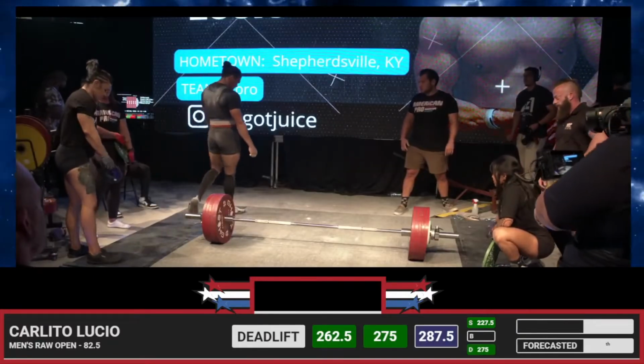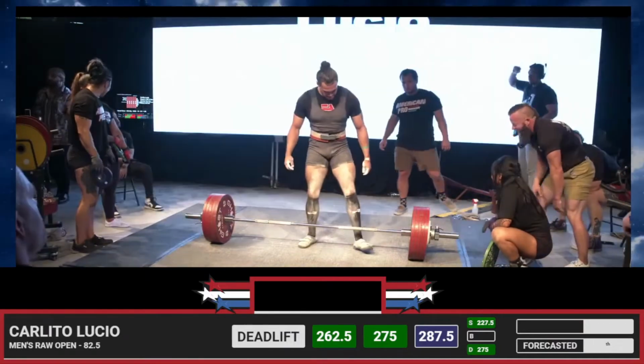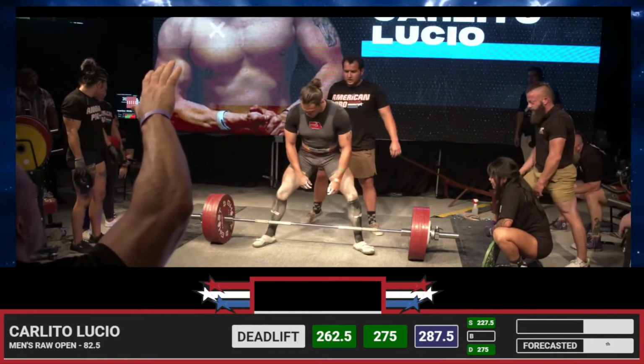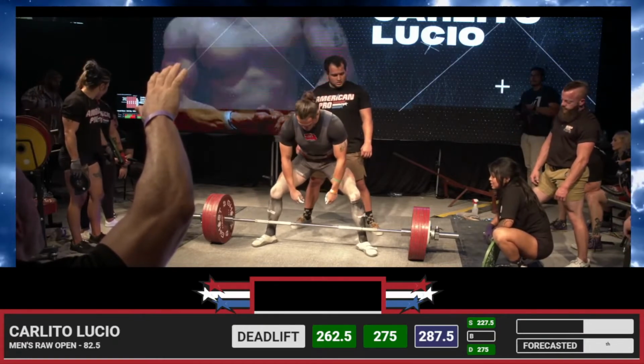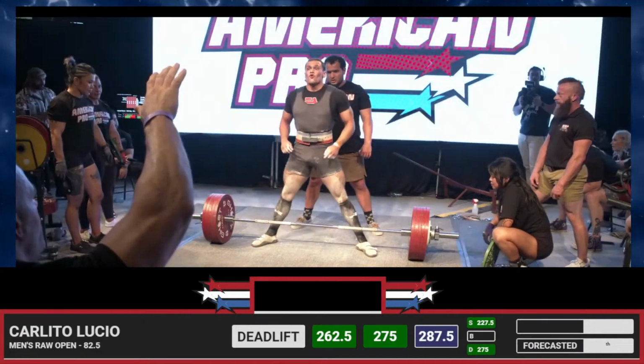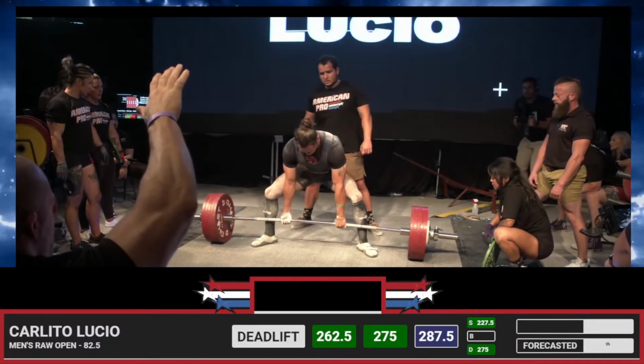I love Carlito's sumo technique. I am a sumo puller, and I can appreciate some great technique. People say that it has a little bit more technique to it. I do believe that. I feel like you can conventionally pull up probably anything. I believe that, yeah.